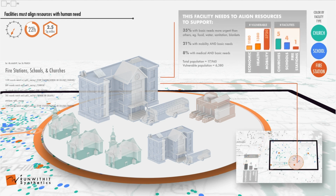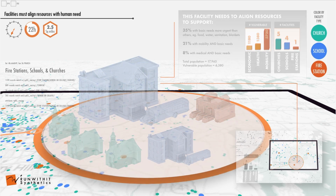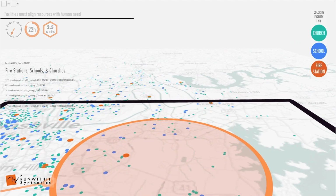In addition to the location of a facility, it is also important to align the resources available with the nature and proportion of unique human needs. This helps further optimize appropriate resilience support.